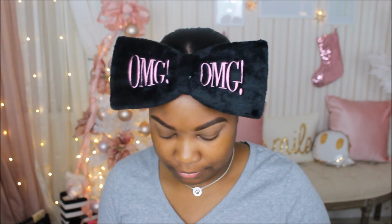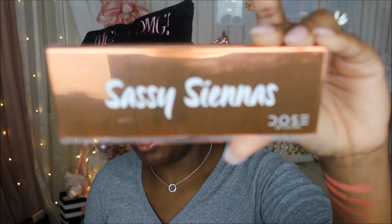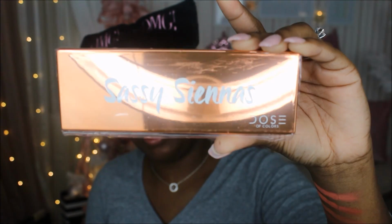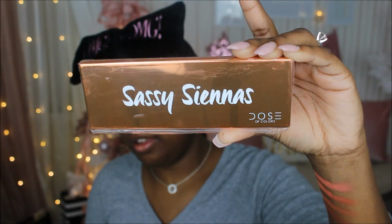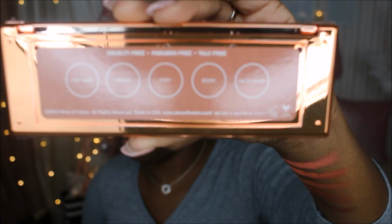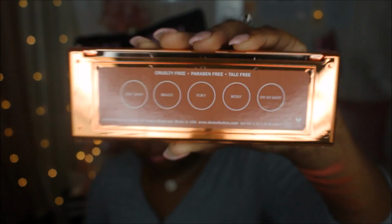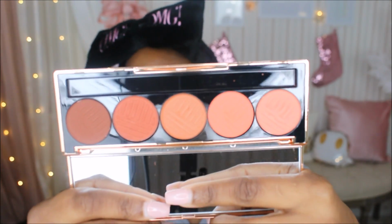Okay, and now I'm just going to get on to the swatches of the Sassy Siennas. Okay guys, this is Sassy Siennas. Here is the packaging. Really pretty, I don't know if it's like a rose gold or kind of like a copper. And here is the back with the name of the shadows on the back of the packaging. And then I'll just show you how the palette looks. And of course, this palette does come with a mirror just like the other one. And it comes with the same little brush that the other one comes with. And here is Sassy Siennas.